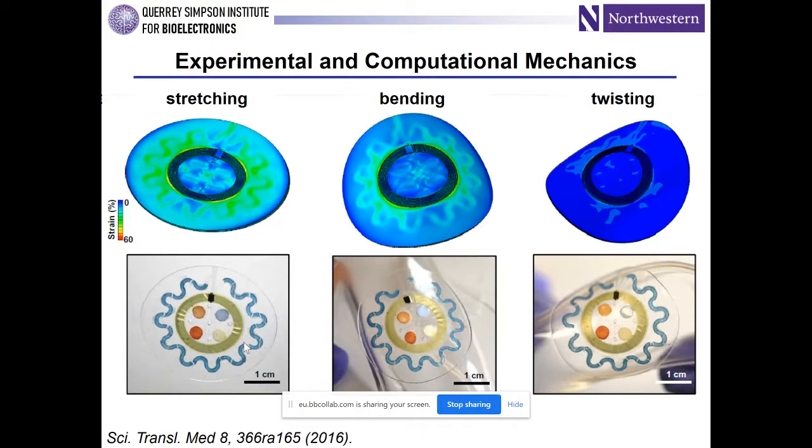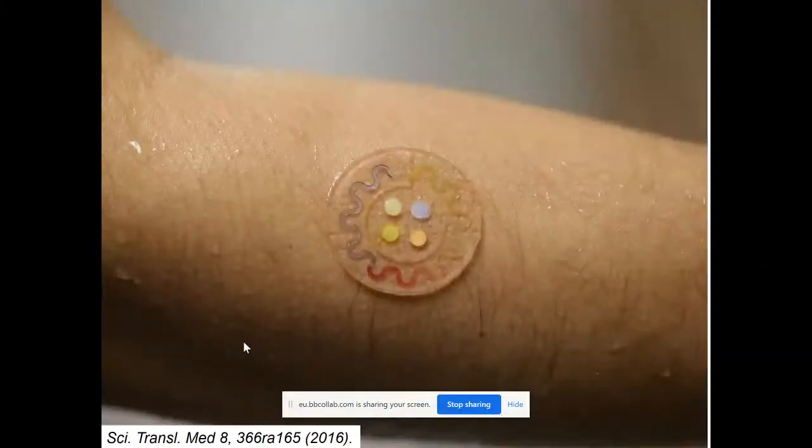So you really have to drive the modulus to very, very low levels to minimize those interface stresses so you can maintain this kind of watertight, robust adhesive seal to the surface of the skin. But you got to do all of that, and the paper goes into the details.